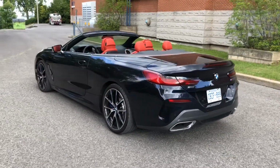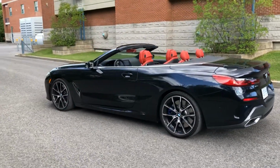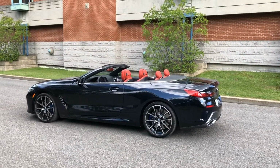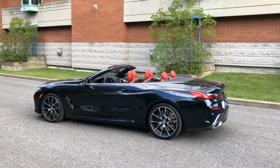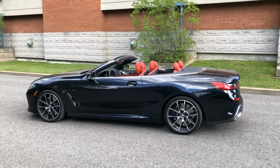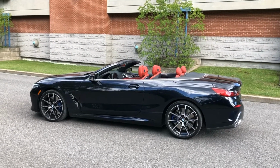What do you need to spend to actually get one of these? Well, to start, $131,500, which is about $8,000 more than the coupe. I'd still get the coupe, I think, but it's good to know, right?